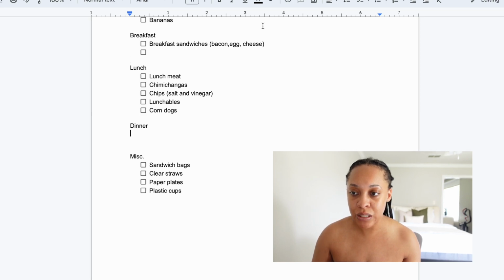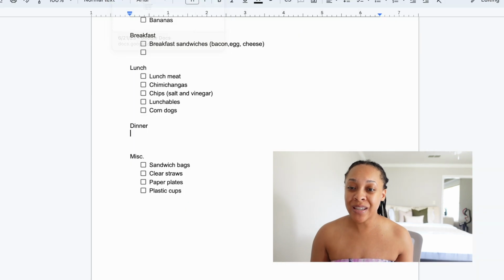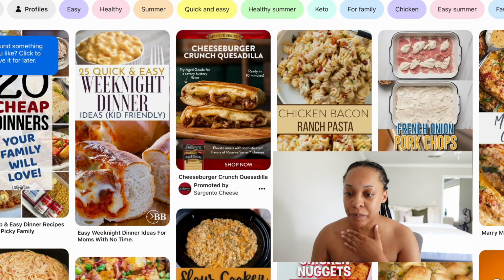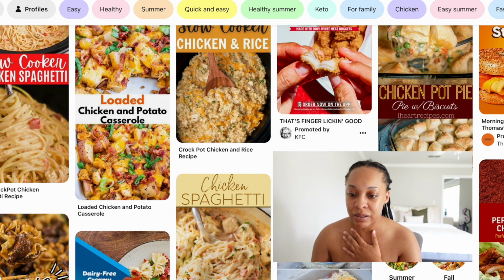keeping him on routine. Now when it comes to dinner, once again, we tend to eat the same things because that is pretty much all that I know how to do. So I know how to do spaghetti, pasta, things that are kind of simple. But I do like to browse Pinterest every once in a while for a new recipe. So that's what I'm doing here.